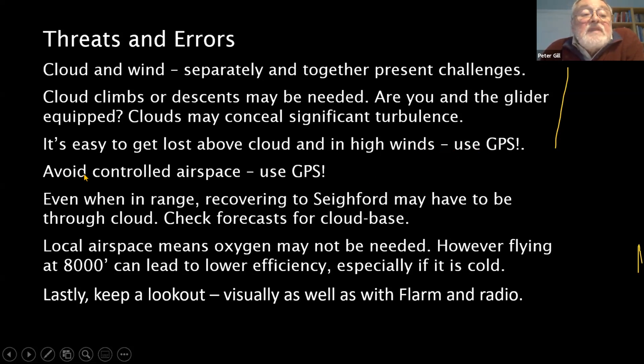Above all, avoid controlled airspace. It's increasingly important. You've got a GPS. So again, I don't think I'd go above cloud without GPS nowadays. You've got to get back home. Well, you haven't got to, you can land out. Graham's quite good at that.